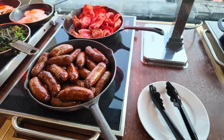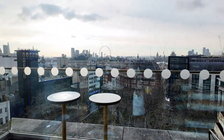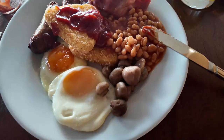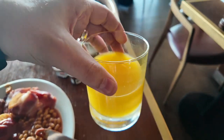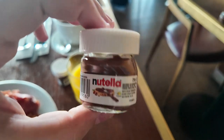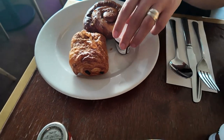Hash browns. Cereal with a view. So I've just got the standard breakfast, 2 sausages, 2 bacon, basically 2 of everything. The orange juice tastes like it's absolutely pure, like straight from the orange. And you know it's a posh place when the Nutella comes in its own tiny jar. Very European. And the ketchup. Pastries. And remember the rule, you get your money back for the orange juice.